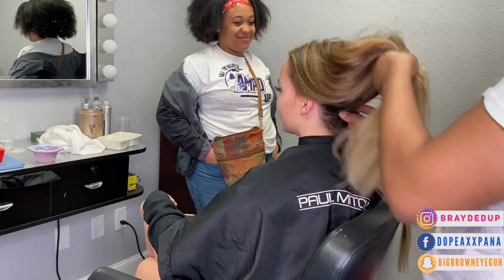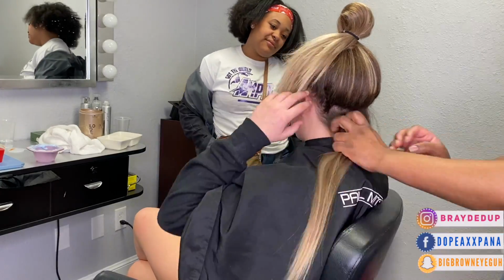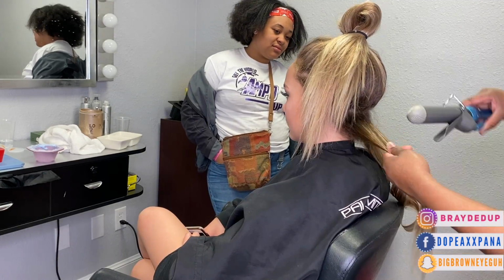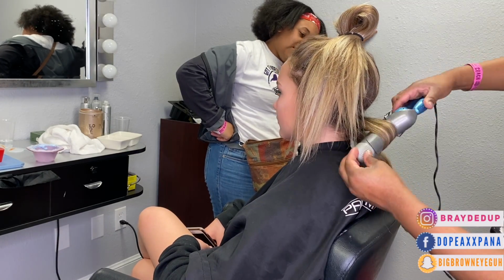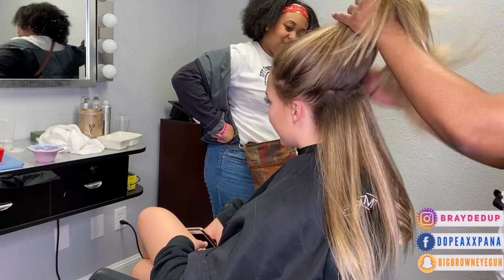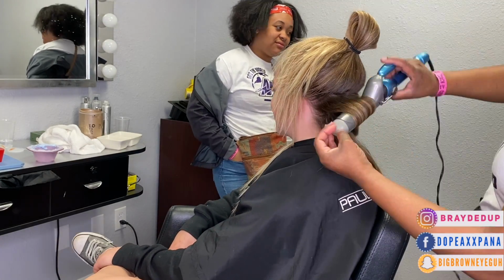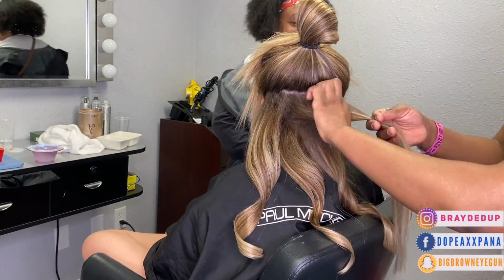So I wanted to add a soft wave to her hair, so I went in with my Babyliss curling iron. I believe this is 2 inches. It's one of the biggest barrels, and I just basically went through and curled her entire head. And the curls that you see here are actually not going to stick. These are going to turn into a soft wave because this curling iron is really big. So if you want those curls to hold, I would definitely recommend getting something a little bit smaller. But yes, I wanted to give her a nice beautiful soft wave. I knew that the curls probably would not last her until tomorrow.